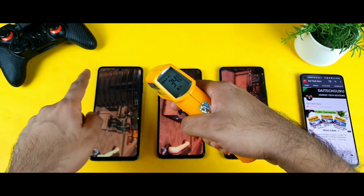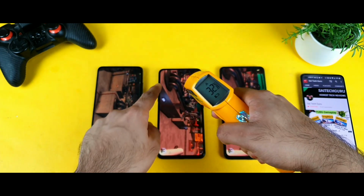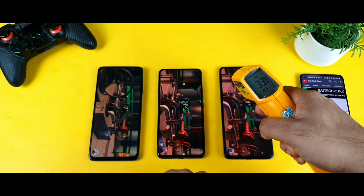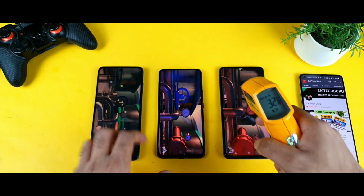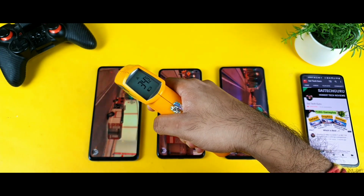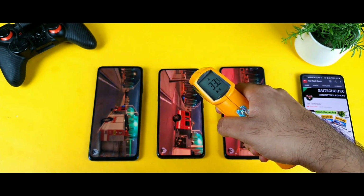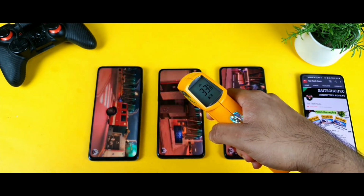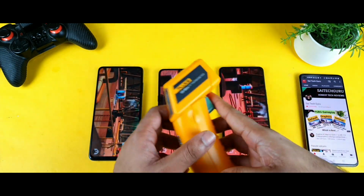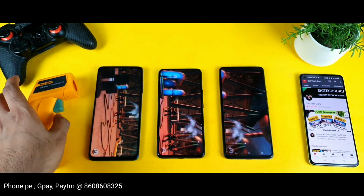It's only 33 on the Poco X3 Pro, and the iQOO 3 started to heat up a little bit, 33 degrees, 33.6, and iQOO 7 is 33 as well. So now all three smartphones have the same kind of temperature, 33, and the Poco X3 Pro slightly increased to 34.2 and 33.4. And on all the phones I can definitely see the scores increasing little by little. So let's see, friends, which phone will get what kind of score.